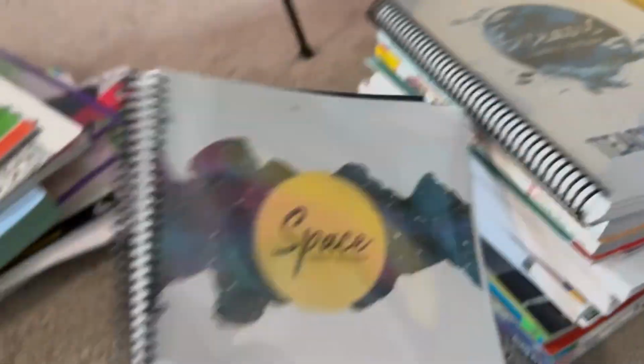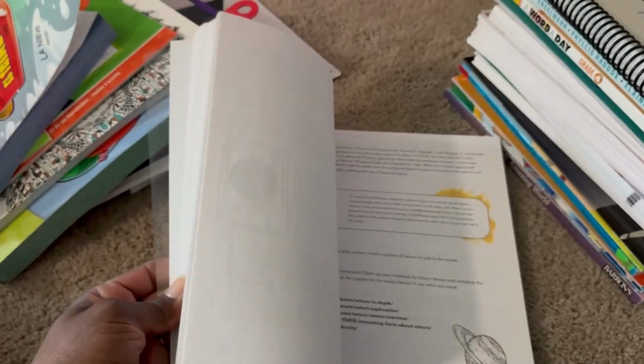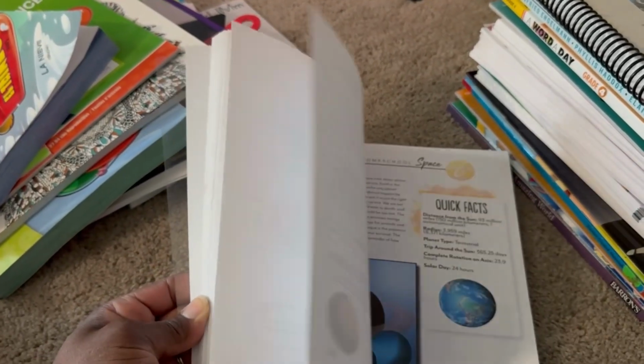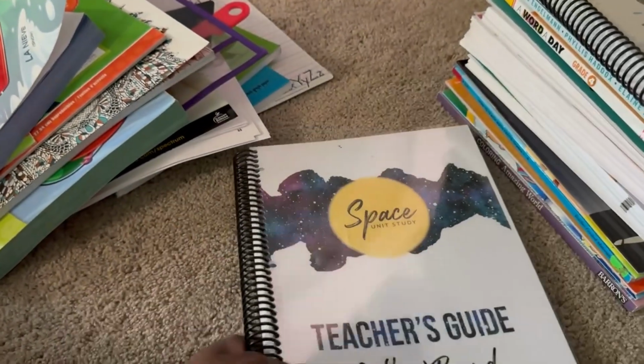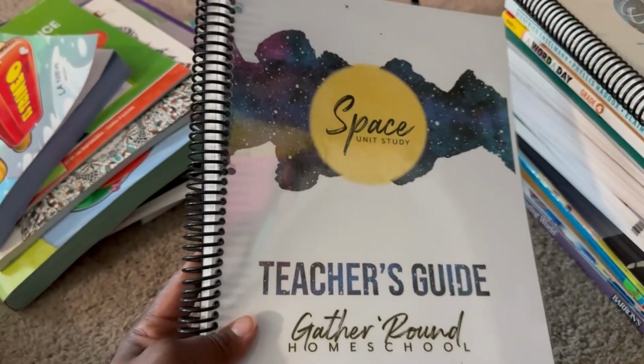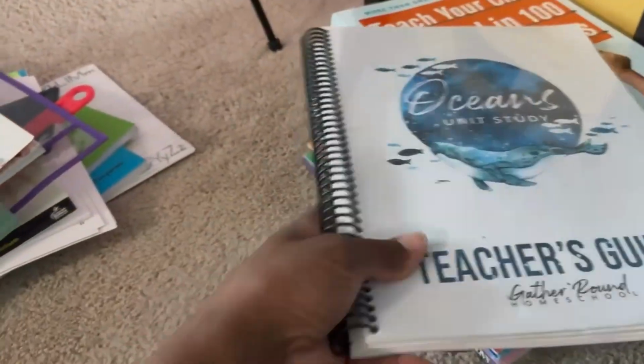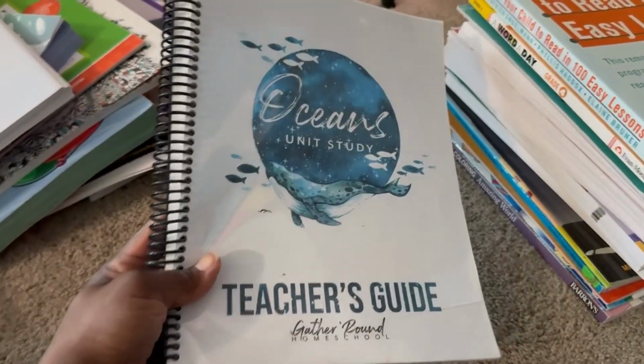Here is the teacher guide for Gather Around Space Unit. We worked through, I believe, like maybe half of this unit back, I don't know, 3 or 4 years ago. My girls just really didn't like it that much. So I have the teacher's guide printed off because I did the PDF. Same for the Oceans unit. PDF.